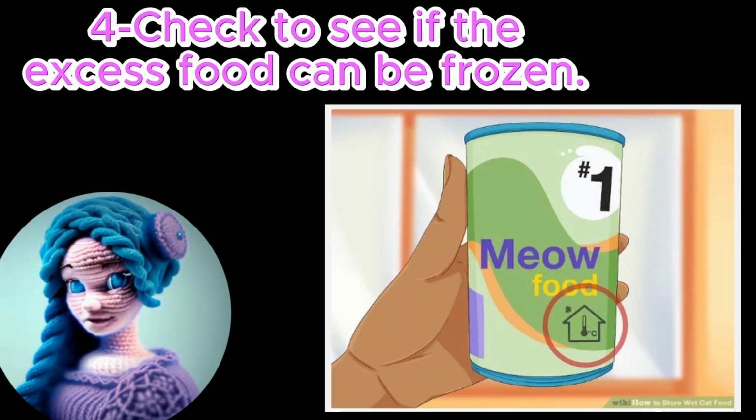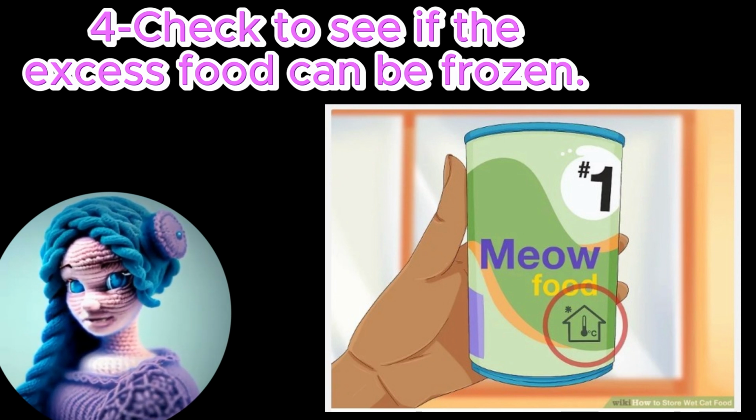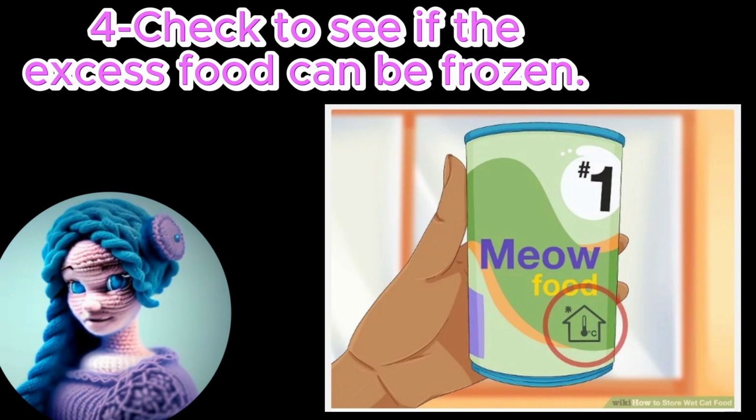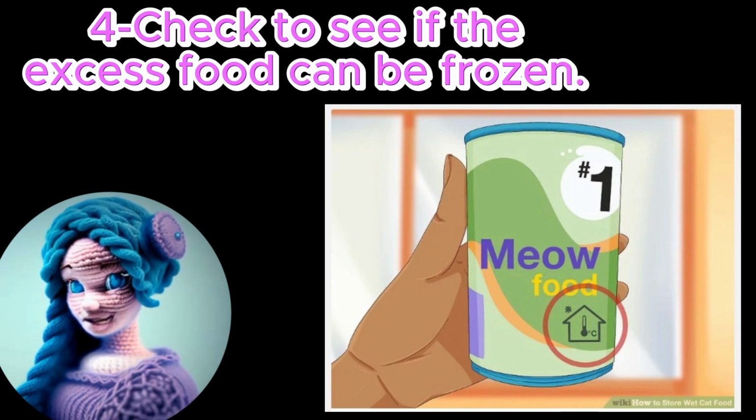4. Check to see if the excess food can be frozen. It's also an option to store unused cat food in the freezer. First, check the packaging to see if there is anything warning against freezing the food. If not, divide the food into single-serve portions. This way, you can thaw individual meals as needed. Although food will last longer in the freezer, it is best to use the excess food within a month.